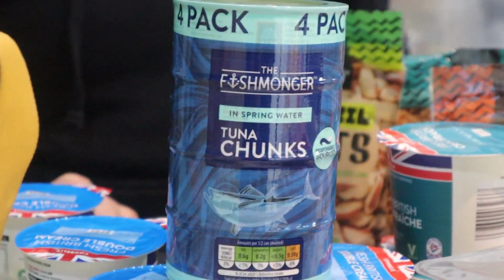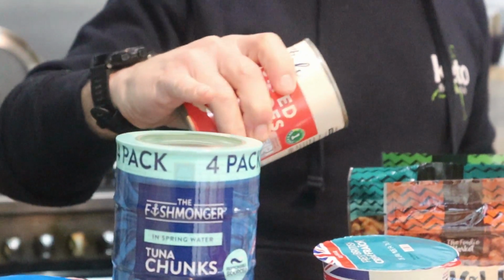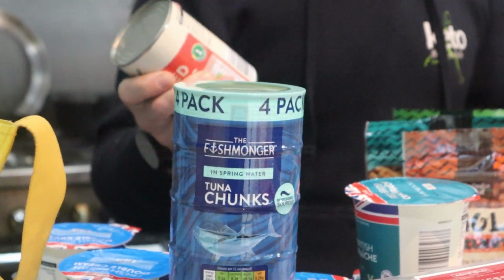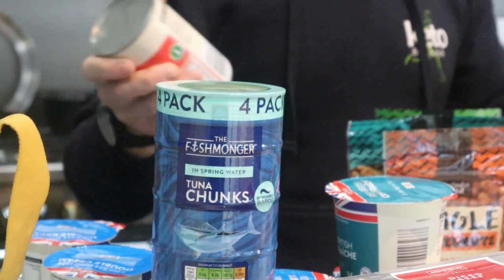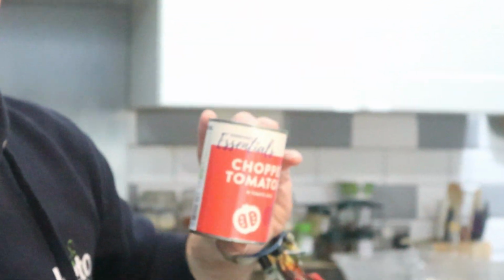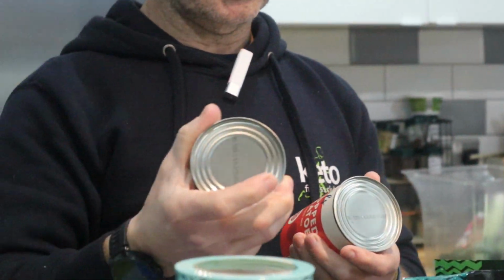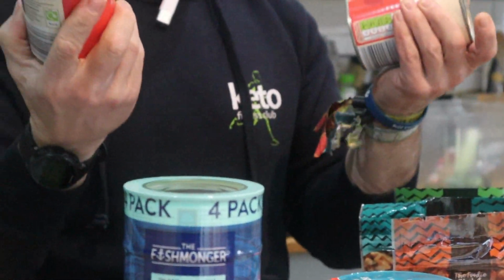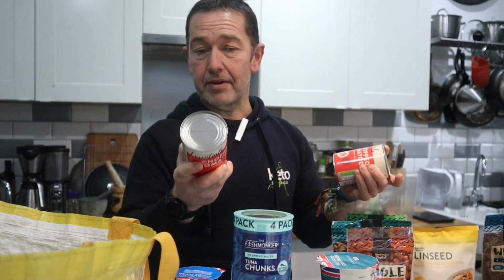There you go. Drain a tin, mix it with a bit of sour cream or a little bit of mascarpone cheese, and there's a salad for you. Or even some boiled eggs. Yes, we use lots of tinned tomatoes. I've just made some ketchup. Again, tinned tomatoes, nothing else added to them, so you can make your own sauces with this.